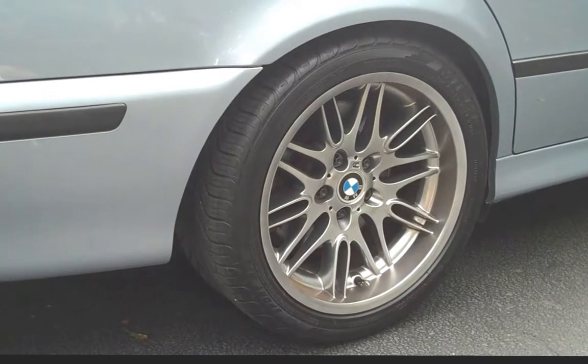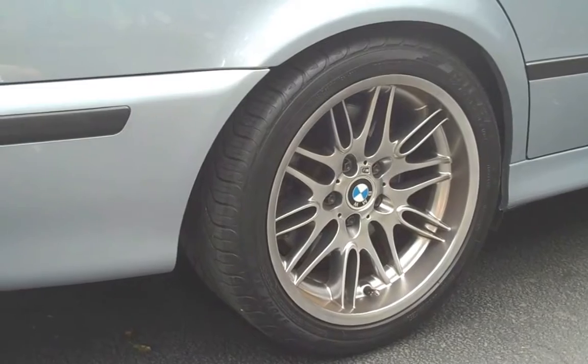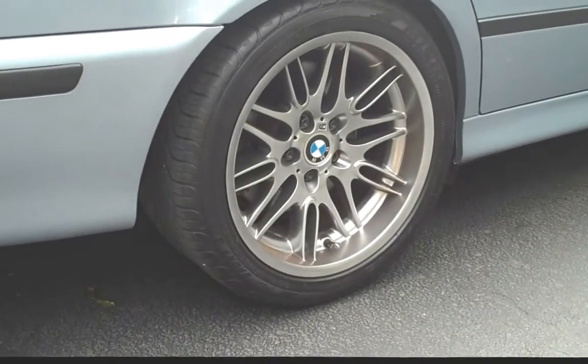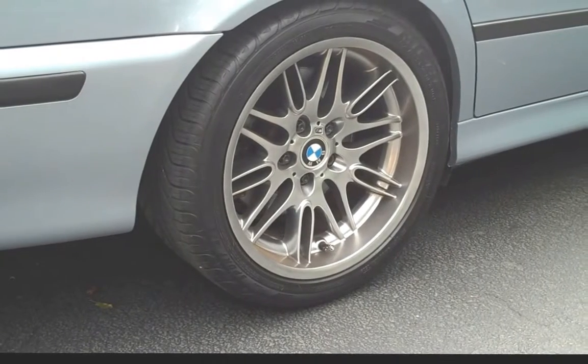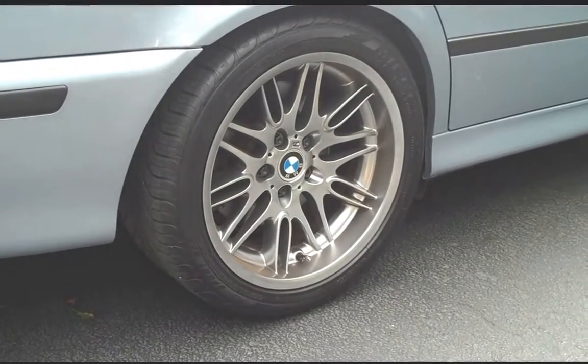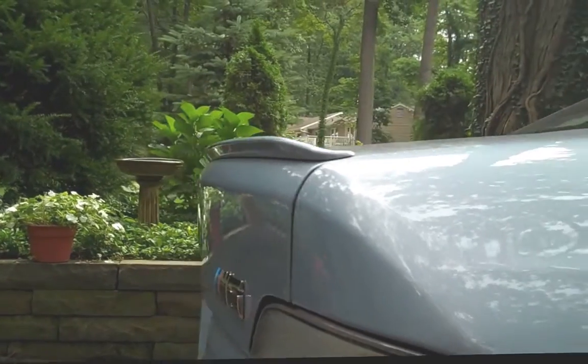They're about 2 inches wider in the back. They have bigger tires on them. These are Michelin Pilot Sports. I have winter wheels too. They look the same, just without the M badging on the wheels, but they're a little thinner, so they'll be better in the winter with maybe Blizzaks or some Goodyear tire on them. This is that diffuser I was talking about on the trunk lid.